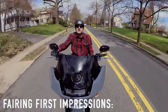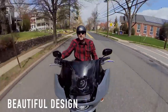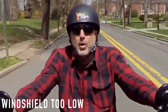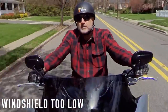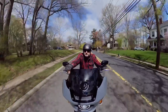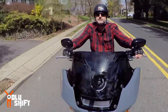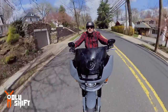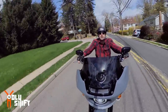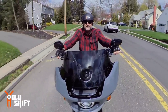First impressions of the fairing. The fairing is nice. First of all, the design is beautiful in my eyes, in my opinion. The windshield is a bit too low. What I mean by a bit too low is I actually feel air, wind coming on my face, hitting me in the face. So I imagine for long distance touring, I'll probably want a slightly taller windshield. The design of the windshield itself is very, very nice.